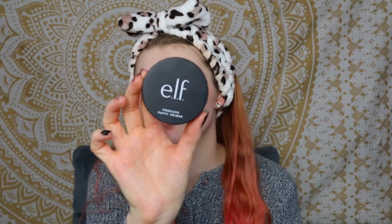So the primer I'm picking is the ELF Poreless Primer, because I feel like this primer has to be great for everybody because it makes your pores disappear, but it's also slightly hydrating and the product lasts a really long time. I've been using this for a while. It's one of my favorite primers and I've still got a ton of product left. So I definitely think that this primer is worth it. If you have dry skin, normal skin, oily skin, I think this is a really good primer for you. It gets rid of your pores and it's slightly moisturizing.